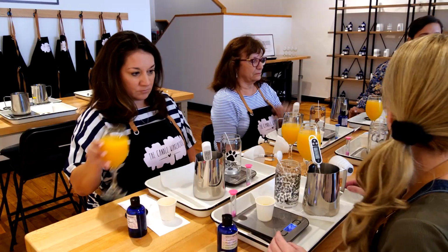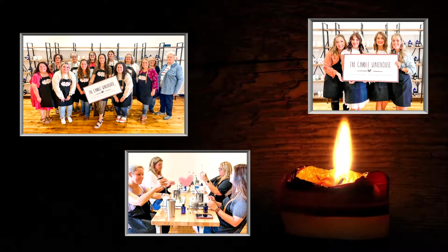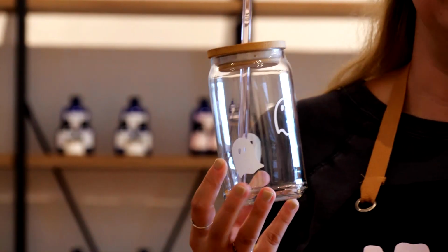Jordan and Stevie can accommodate up to 24 people here. Regularly, they have work group parties, small groups wanting to do an event, bachelorette parties, fundraisers, and of course, families. This is not your run-of-the-mill shopping excursion. I think especially nowadays, people are very interested in putting their money in an experience or a memory with your family and your friends. It's not just, oh, I went and bought a candle.